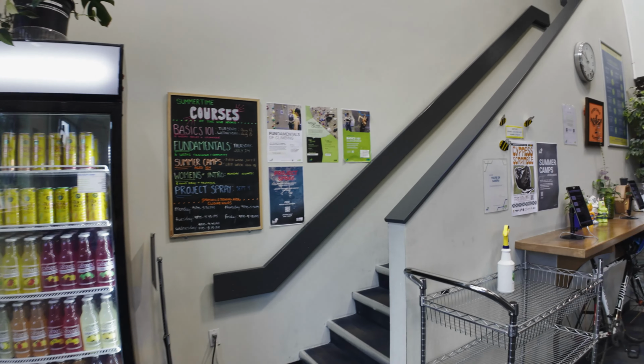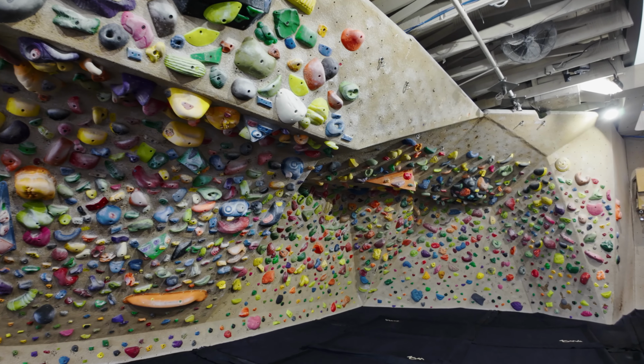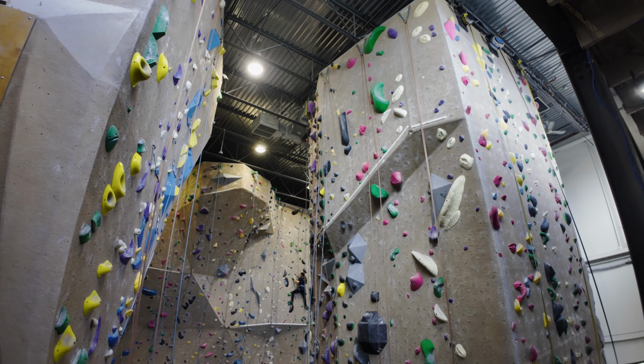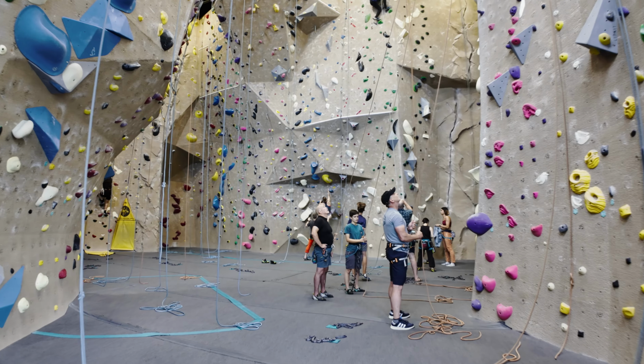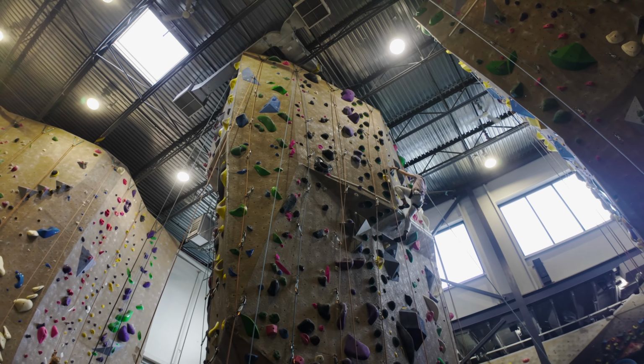The boulder section up top is now a spray wall, with route setting using the Stoked app. Other than that, it's much the same, being a top rope forward gym. Lead climbing is available, but what I like about the gym is that almost every route is set up for top rope. So if you're a top rope fan, this is the gym for you.